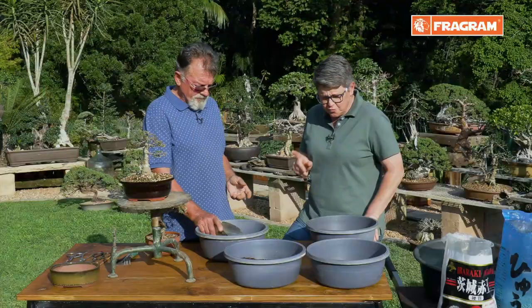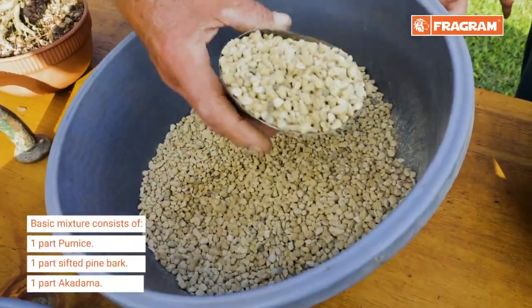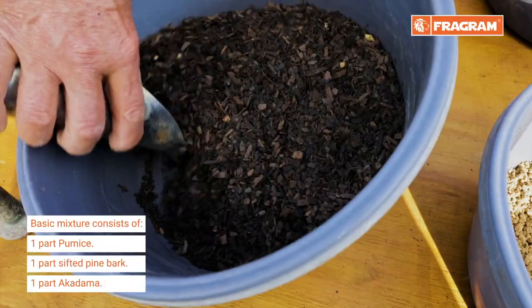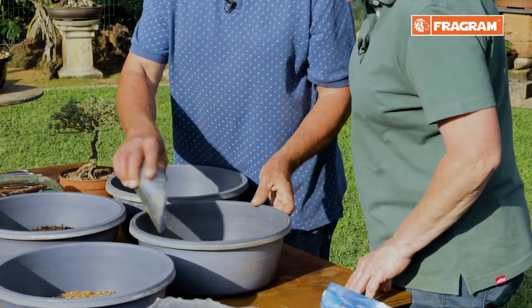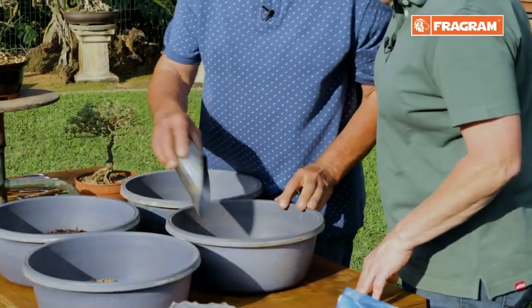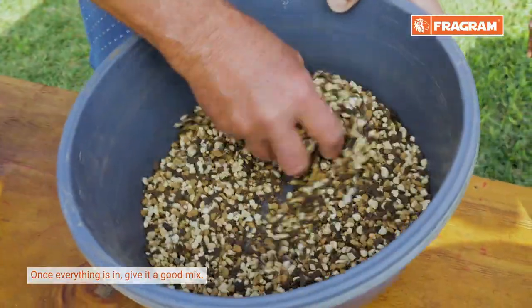So what have you been working with that you're happiest with? Happiest with, I take one part pumice, an equal part pine bark, which is a 5 to 7 mil pine bark that I've sifted out the fines, and then I take one part Akadama. That should be enough for the tree that we're going to do today. And just give it a good mix.